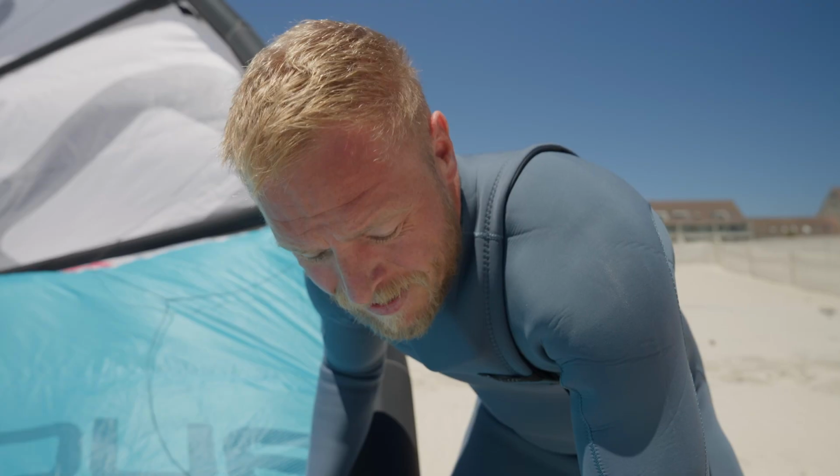Versus Edge V11, and yeah, let's see. The wind is kicking in, the waves are super good, and let's see what we can do. Yeah, the conditions are building nicely. Classic Cape Town with a nice tablecloth going on. Perfect for the 8 meters, so let's send them.